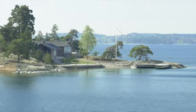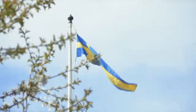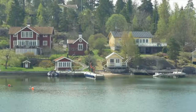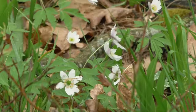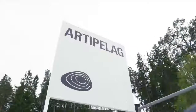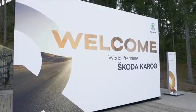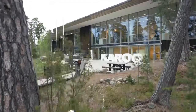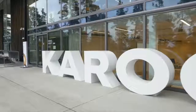And it's called the Venice of the North as well because of the number of bridges. It's among the top 10 of the most beautiful cities on earth. And if you don't like city life anymore, then you just take your car or take a boat and then you go here to Artipelag, for example. And at Artipelag, you're surrounded by art and by nature, and also today by the new ŠKODA Karoq.